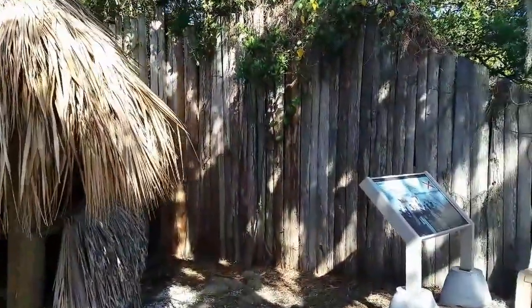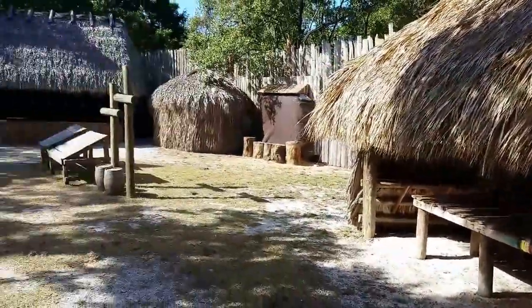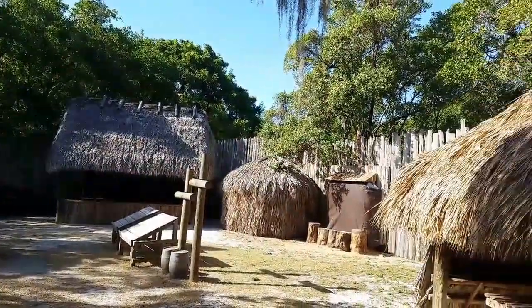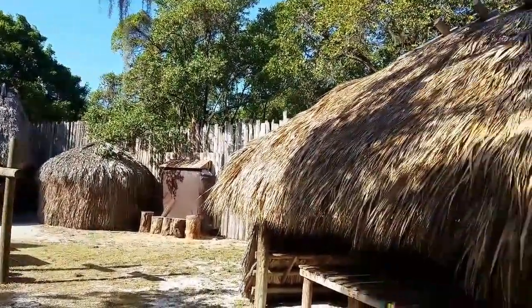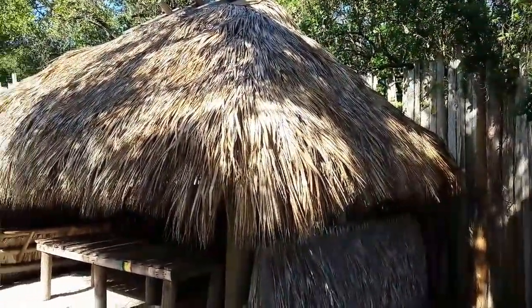Here's an example of the Spanish explorers from the Desoto crew. Just a recreation of what their base camp looked like. Notice they used palm fronds for the thatching. You'll see a lot on tiki huts. It does help keep you dry. They weather pretty good. They're easy to replace or just add on.